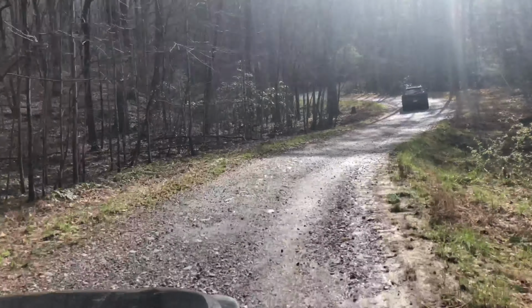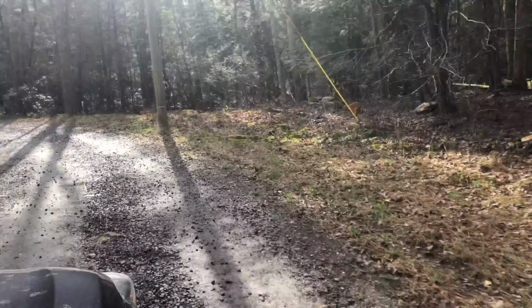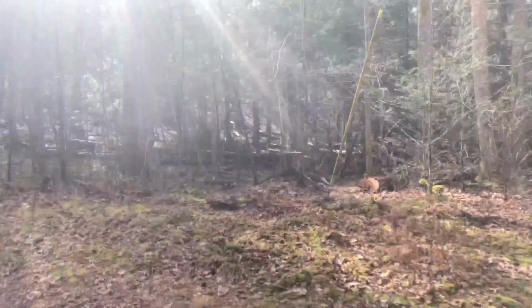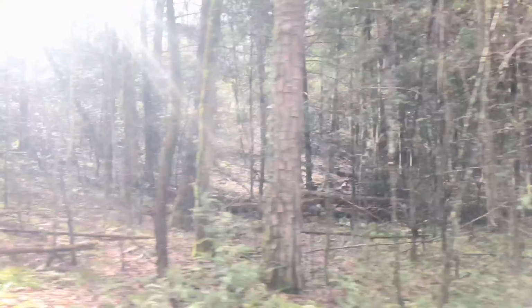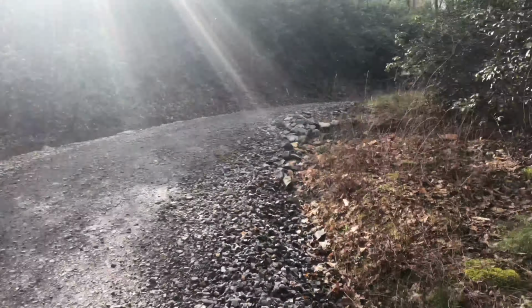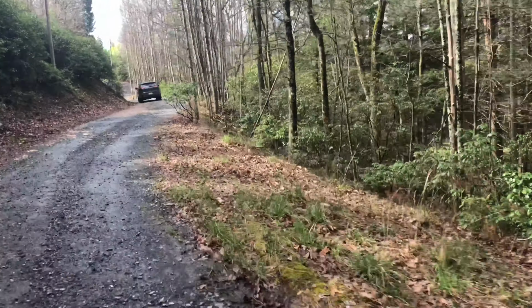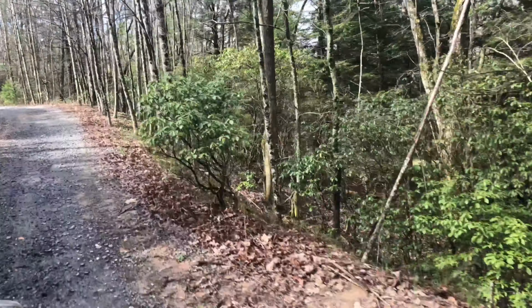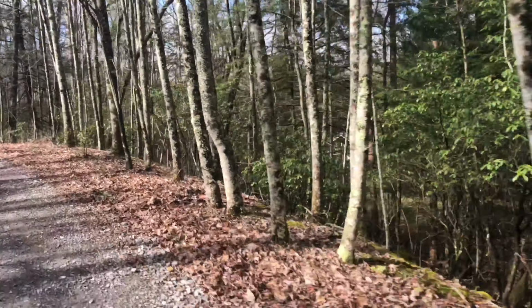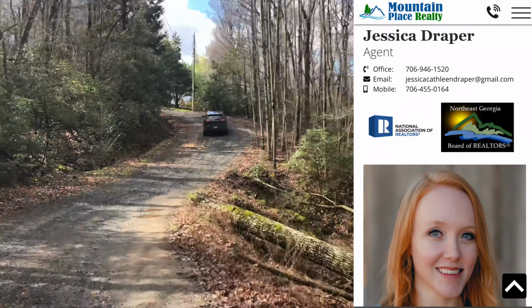We liked that if you looked off to the left, there was a running creek or river. These are all tributaries from the top of this ridge. These were all spring-fed creeks, just beautiful. When we got to the property, we met up with the realtor, Jessica is her name. So we'll introduce you to her, hopefully.